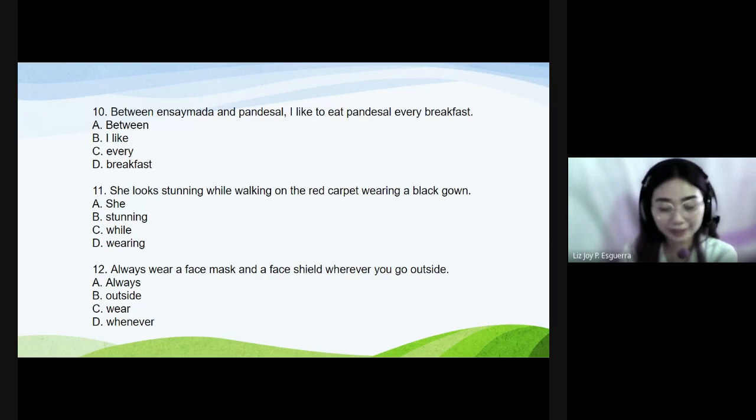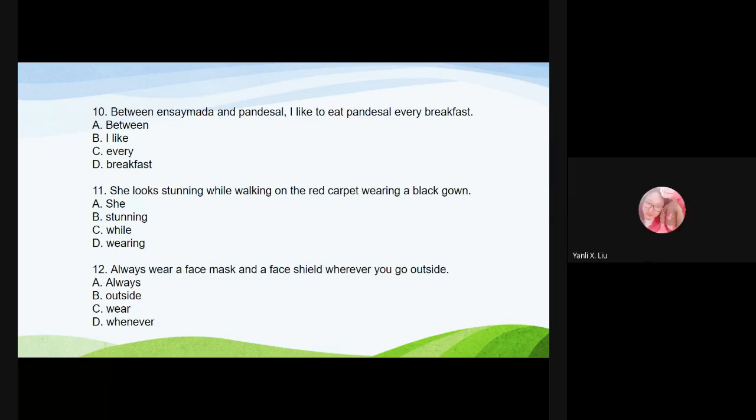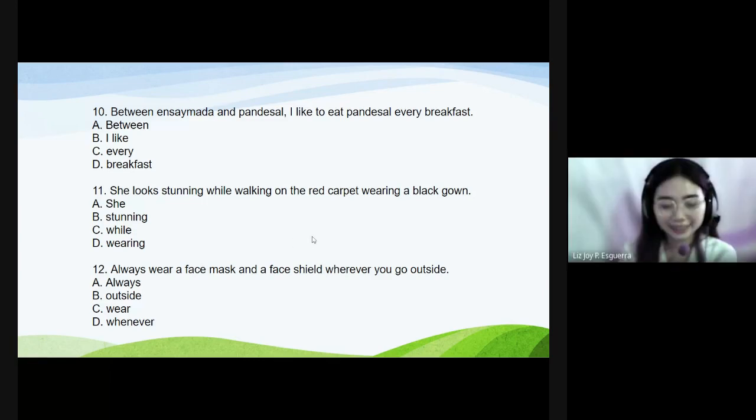For our number 10, between ensaymada and pandesal, I like to eat pandesal every breakfast. A, between. B, I like. C, every. D, breakfast. Yes, Abigail? Letter B, ma'am. I like. Yes, I like. You are correct.